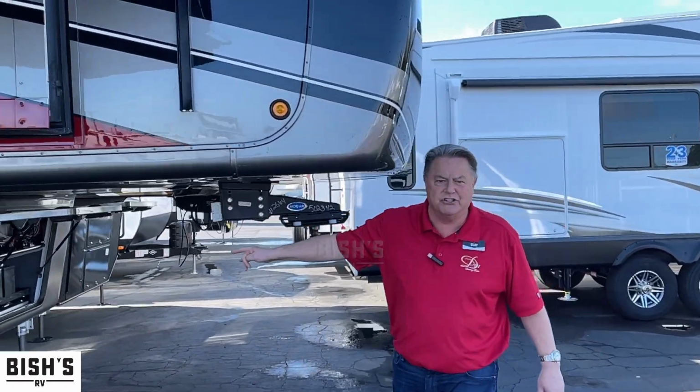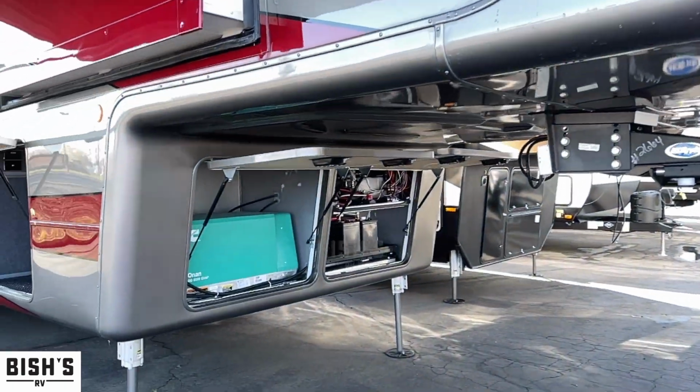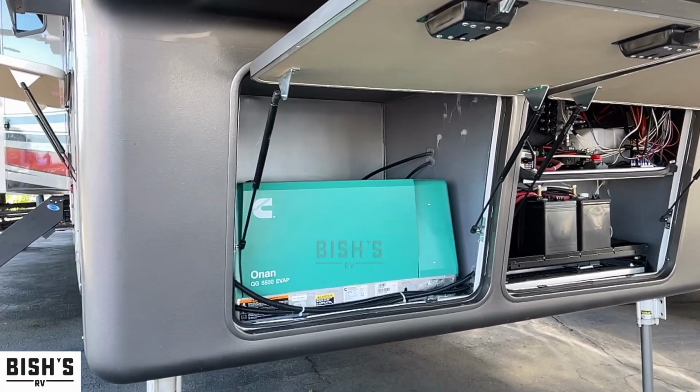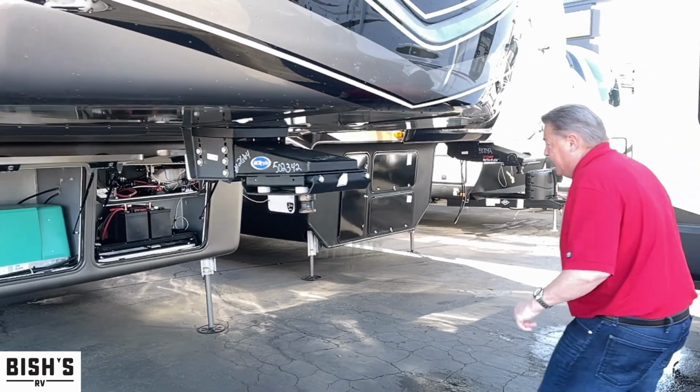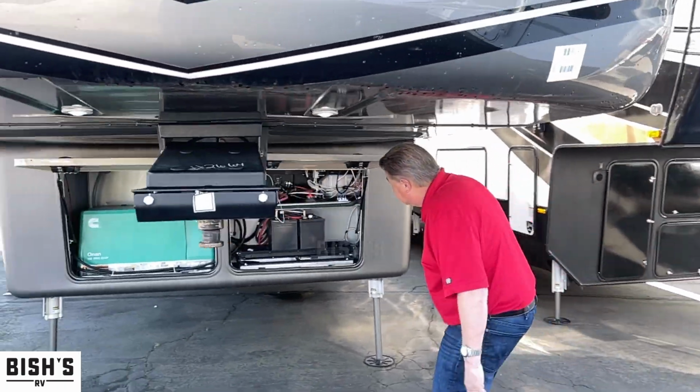Guess what? This one has a generator. You notice a lot of the toy haulers out there on the market today do not have generators because they're hard to get right now. This one has it. MORryde pin box.